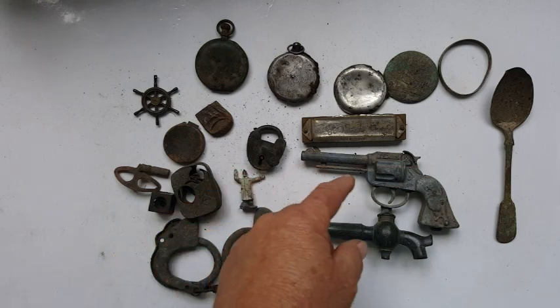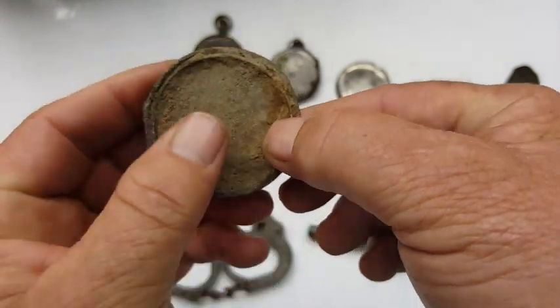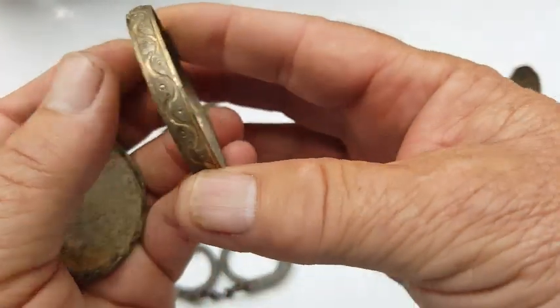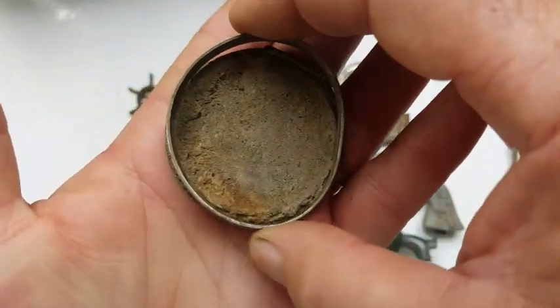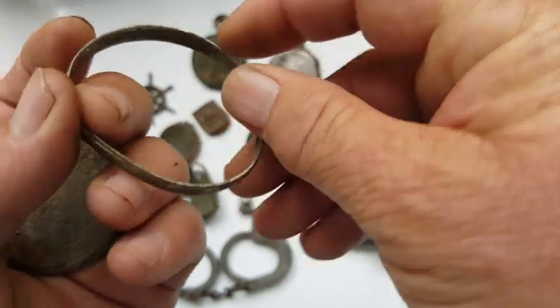And now we come to the pocket watches. Got a few pocket watch parts. That's the two lids there. They're sort of welded together, but I probably could get them apart. I think this may be the outer casing for a watch, just because it's the right size. It came out of a hole by itself with nothing else around it, so maybe the edge of a clock or watch.